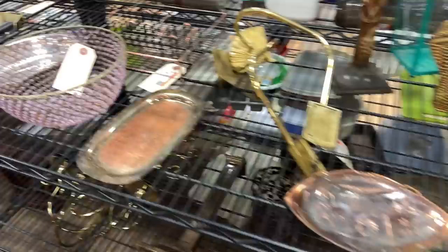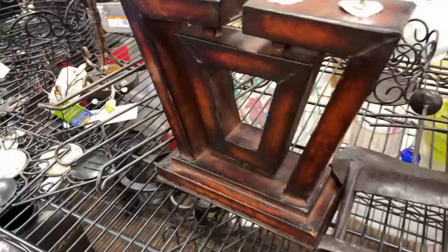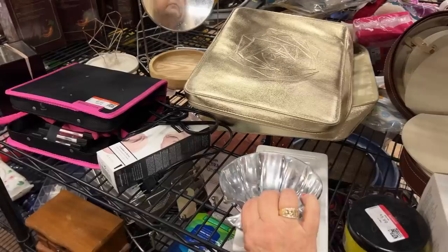All sorts of little metal pieces. And here's a little metal reindeer candle holder and a broken candle holder. And more metal, little hanging metal basket, little metal dishes made in Mexico. Nope, I don't think that's anything special. Keep looking, see what we find.